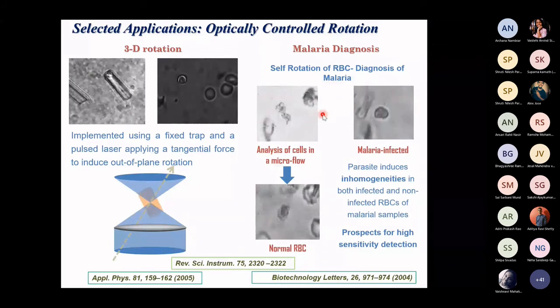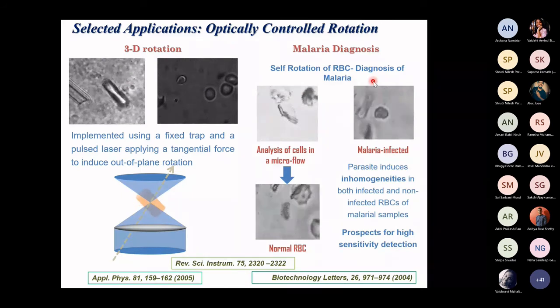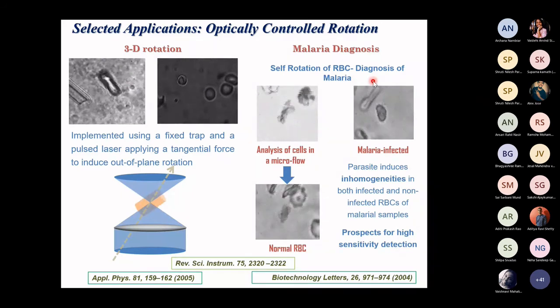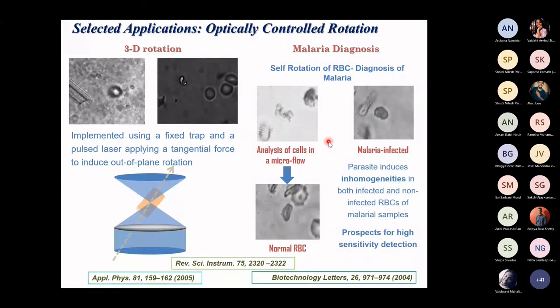So here you can see malaria diagnosis. One possible application which we could think of at that time, way back in 2004-05, was the self-rotation of RBCs. It could probably help diagnose malaria, though we have not pursued studies in this direction. Let me tell you the gist of this result: normal RBCs, you can see, are spinning very rapidly.